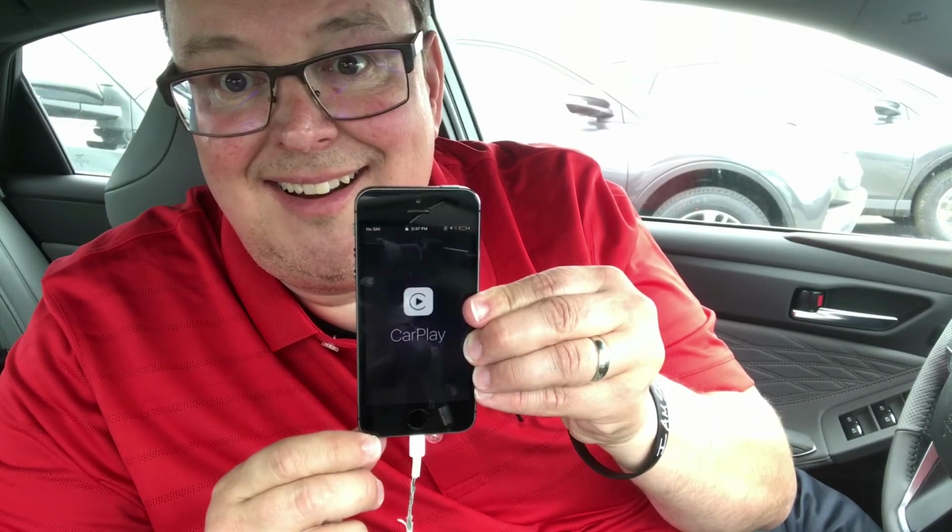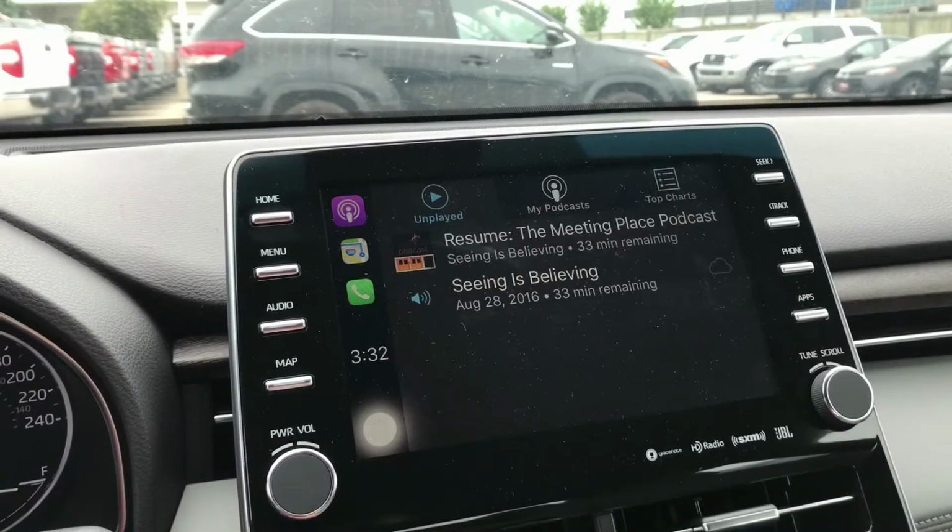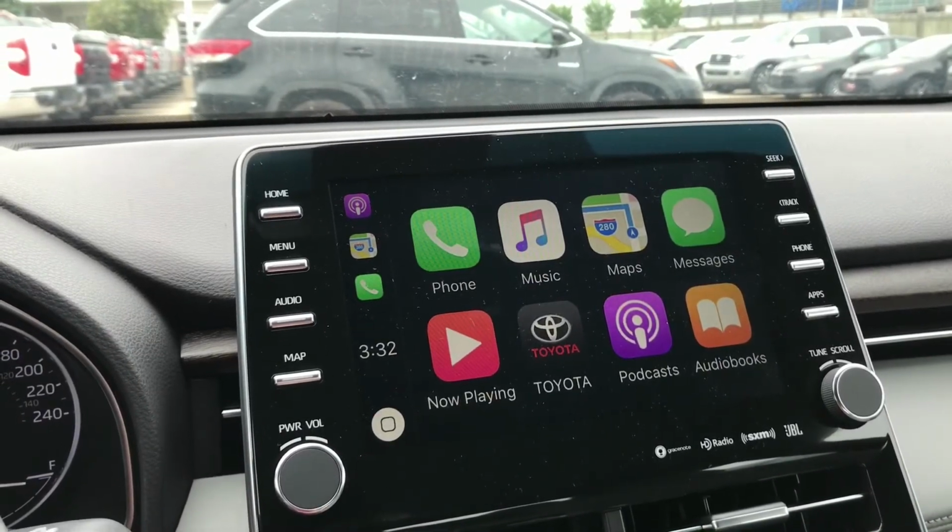And of course, this is the very first Toyota to feature Apple CarPlay. So you have phenomenal connectivity with your Apple smartphone to do things like listen to iTunes, message, and of course, the maps. You can do commands like this.